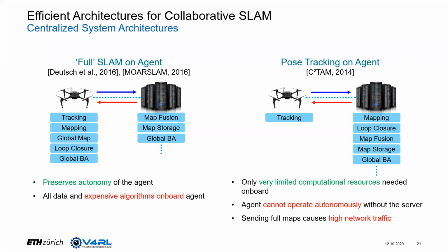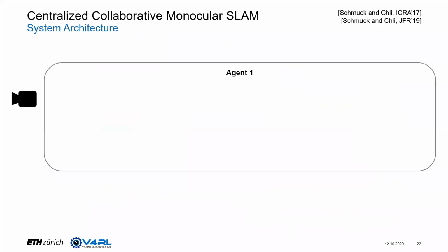The downside is we cannot operate autonomously without the server. If the connection breaks, we don't get a map anymore. And also sending full maps all the time will cause quite high network traffic in the end. So with these advantages and disadvantages in mind, I want to have a look at another architecture, and maybe we can keep the benefits and get rid of some of the disadvantages.